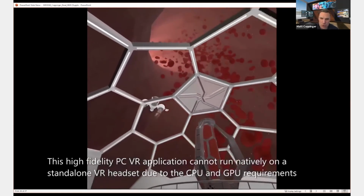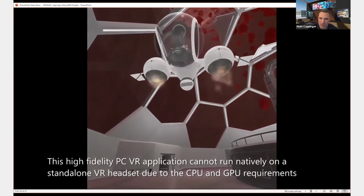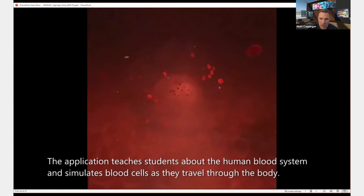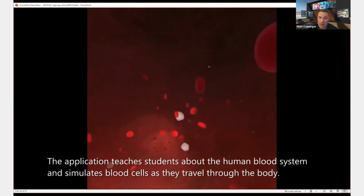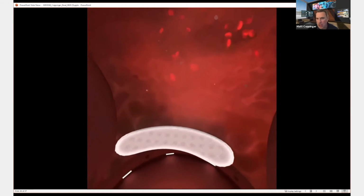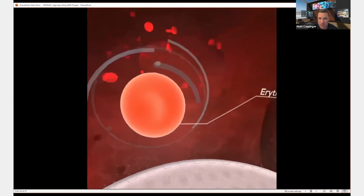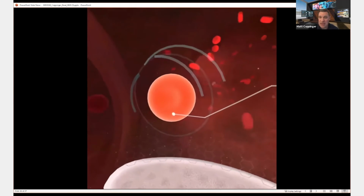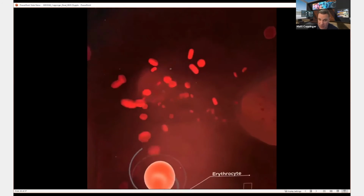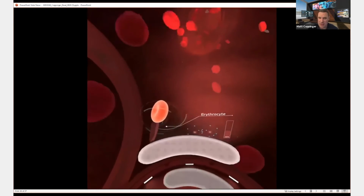And this is something that just would not be able to run on a standalone headset. You need a powerful graphics workstation. So we're getting the benefit of the powerful graphics workstation, but with the mobility of the standalone headset. And so this particular application teaches students about the human blood system, right? It simulates blood cells as they travel through the body. So there's a lot of computation going on here, a lot of graphics rendering going on. But for the user, it's streamed from the virtual machine in the data center to the headset. And of course, this could be streamed over a private 5G network or a Wi-Fi 5 gigahertz Wi-Fi connection or Wi-Fi 6.